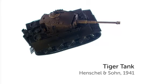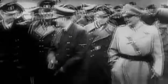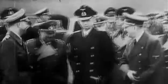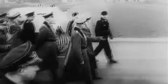The formidable Tiger was the result of a design competition initiated by Hitler between people's car designer Ferdinand Porsche and engineering firm Henschel. On this occasion, engineering muscle prevailed over design brilliance, and Henschel's design was unveiled on Hitler's birthday in 1942. The Tiger tank was a fearsome legend in its short life. It was a machine that was truly feared by its enemies.